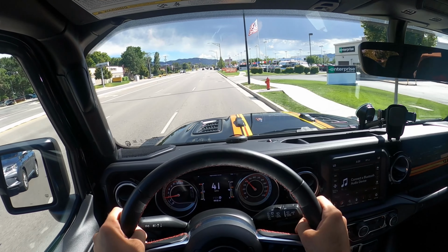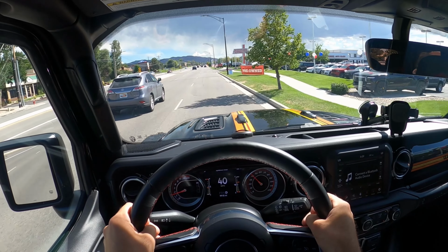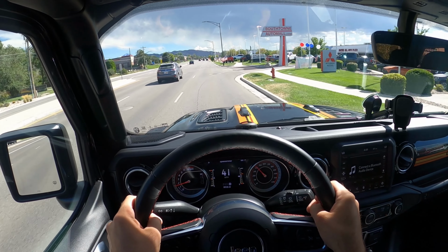Yeah, this accelerates really well, again, for a V6 with that upgraded axle ratio. Again, it's moving the 37s perfectly well.